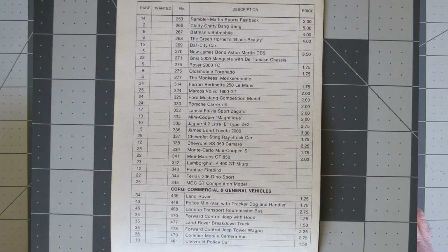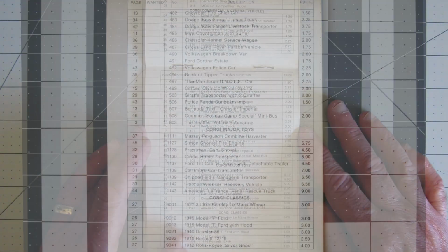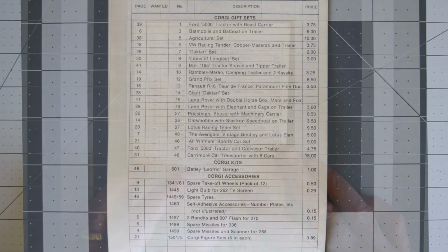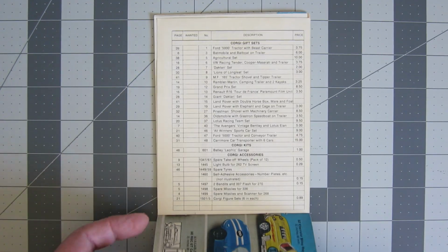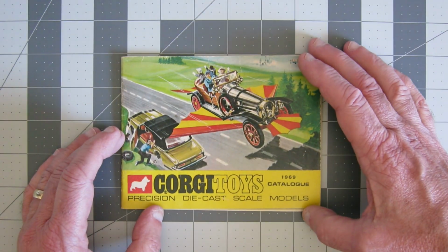But you look at some of these and compare them to today's prices, and really, today's prices aren't very high compared to these. But then probably part of this was higher too because they had to get them to the US. So anyhow, there you have it.